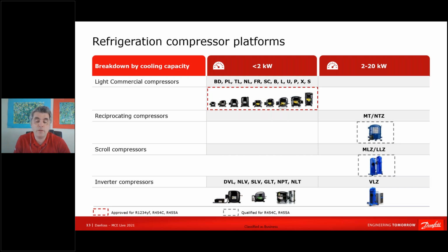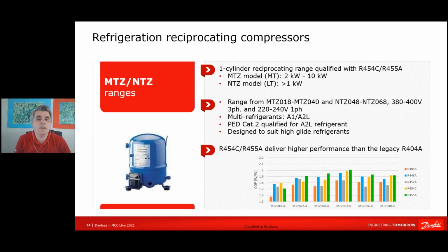If we increase the duty, and we are now covering the range between 2 and 25 kilowatts, we have two possible choices. We have reciprocating compressors like MTZ and NTZ. M is for medium temperature, for example, evaporating temperature between 0 and -10. N is for low temperature application. The model with one cylinder of this reciprocating compressor is released and qualified for the two main A2L low GWP refrigerants, for example, R454C and R455A. The compressor is multi-refrigerant, so it's approved even for the A1 refrigerants. The code is the same.